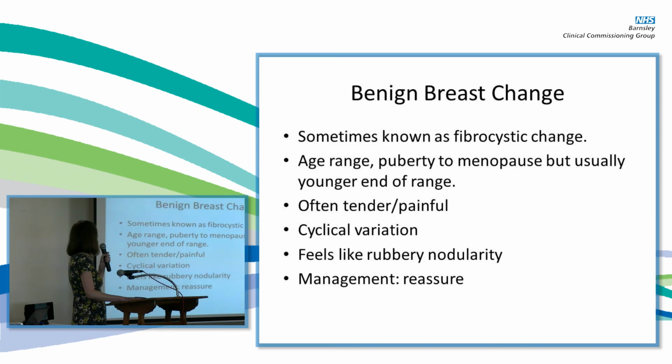Often going to be tender and painful as well. The hormonal change tends to feel slightly more diffuse and a little more rubbery, and obviously when that diagnosis is confirmed, it's mainly about reassurance, breast pain management, and continuing breast self-awareness.